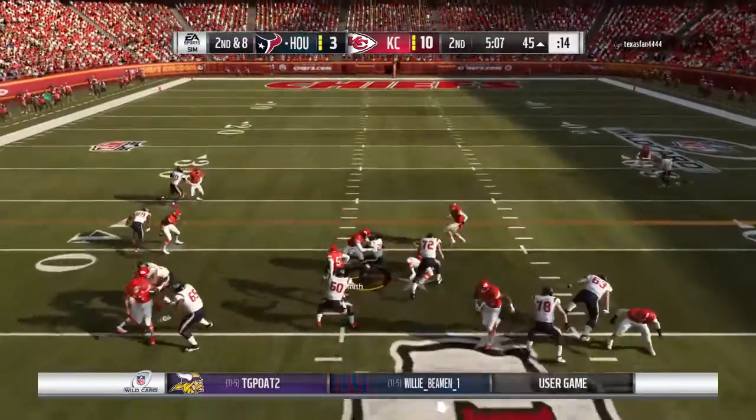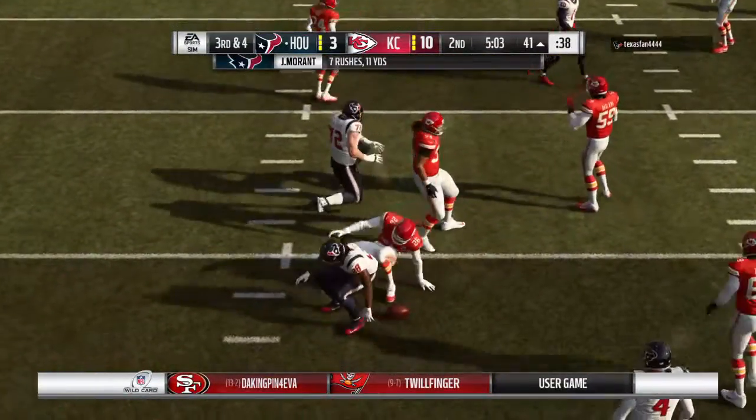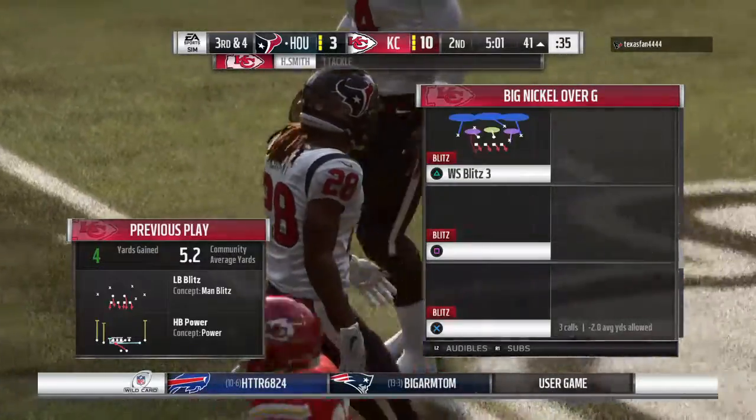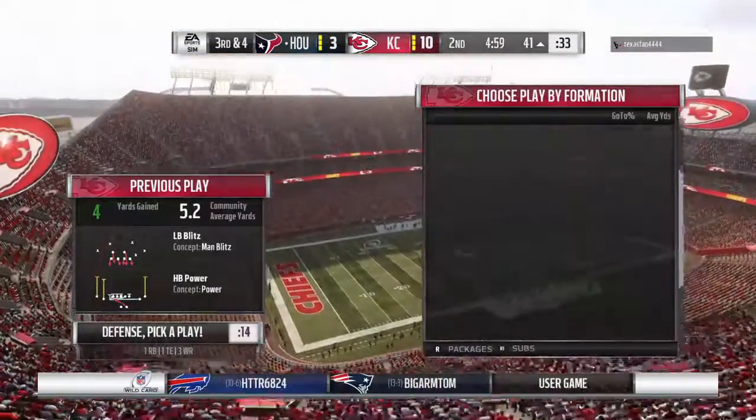They'll run it now out of the gun, and he's able to push his way forward here for a good little gain. 4 yards on the pickup there, as it'll leave him with a 3rd and about 4 more for a 1st.